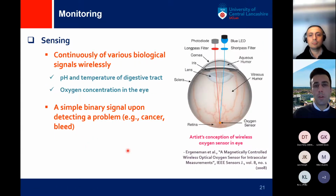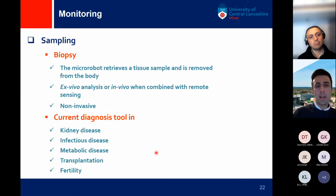Sensing. We can use microbots for sensing. This is an idea of an oxygen sensor for use in the eye. They can again have a receiver and send and receive functions to send and receive signals and continuously monitor parameters like this oxygen sensor. We can use microrobots to extract some tissues from the body, like a tissue sample, and move it to the outside for examination, or they can also be combined with remote sensing to do in vivo functions.